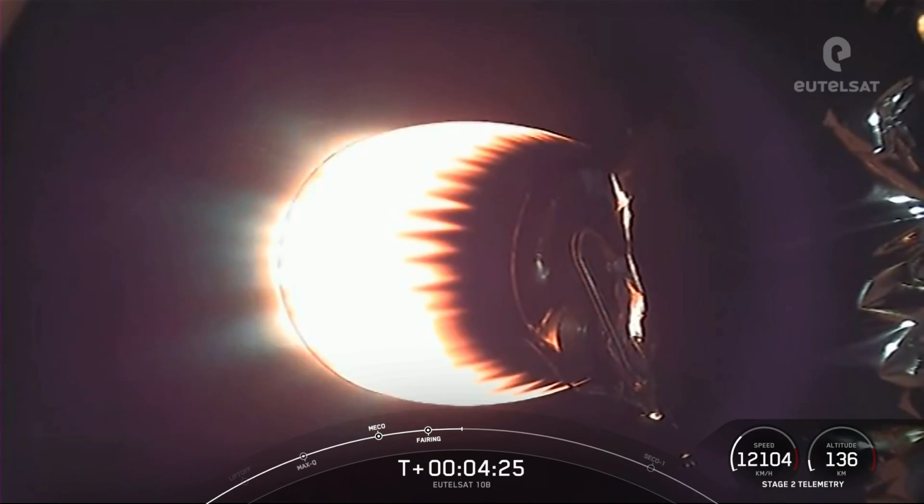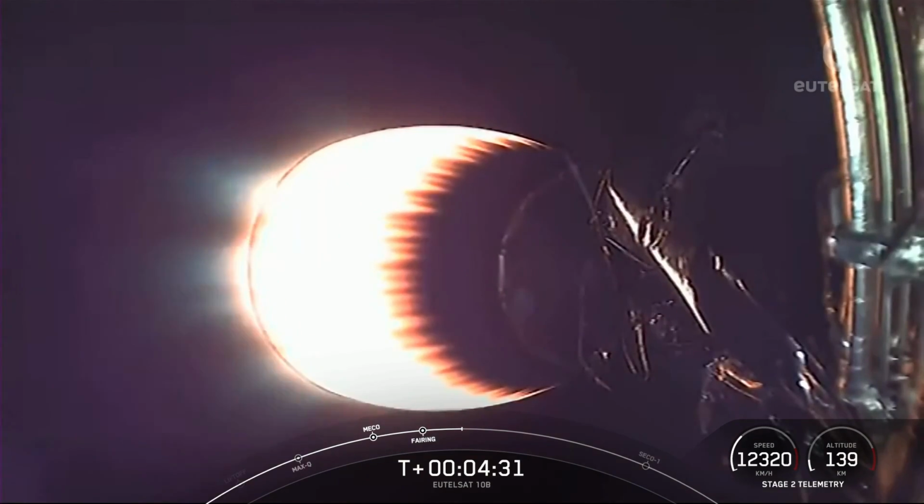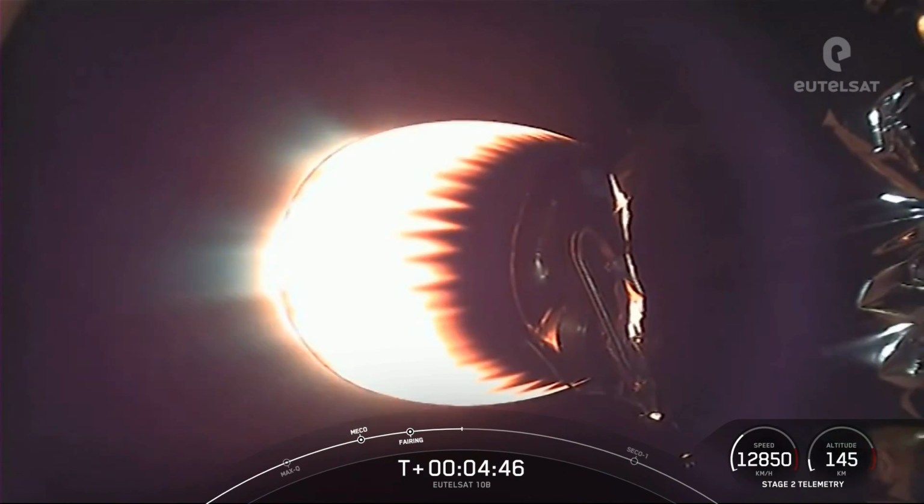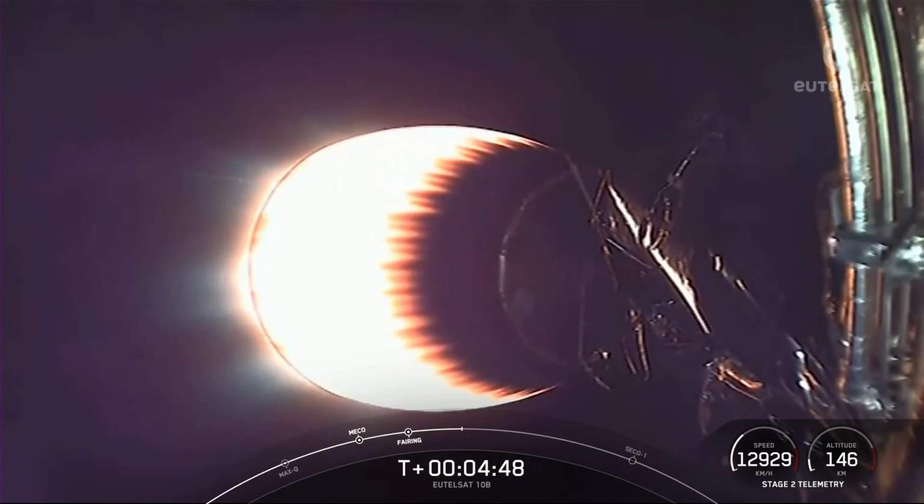Now, if you're just joining us, we are currently at T plus 4.5 minutes into today's mission, Eutelsat 10B. So far on the mission, we've had a successful liftoff, MECO, stage separation, SES-1, and fairing separation. Again, as a reminder, we did not attempt the landing of our first stage vehicle today, as this mission requires more performance. Again, we will be utilizing all of the fuel inside of the stage vehicle.